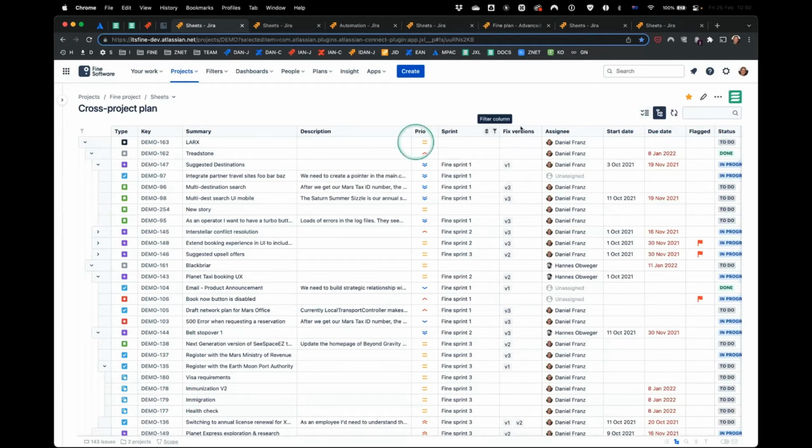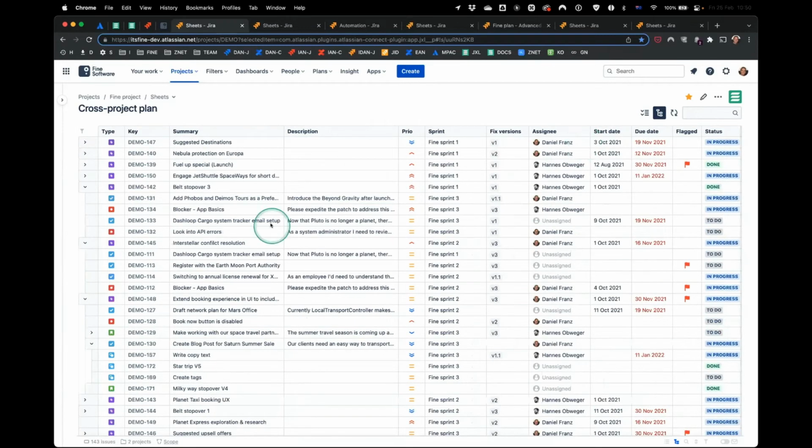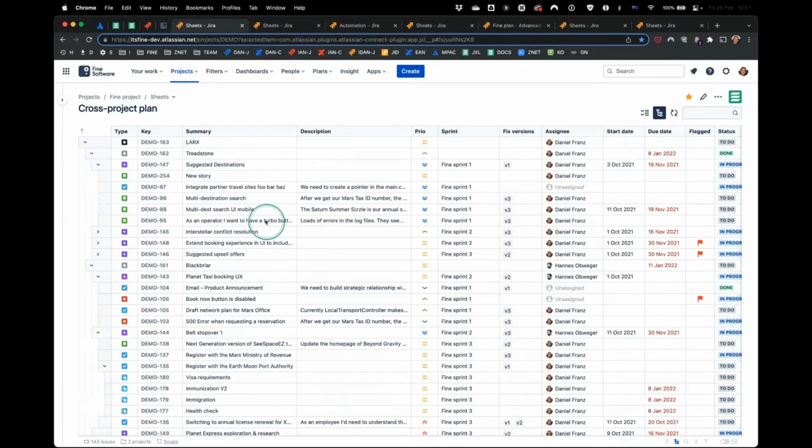If you don't use a custom hierarchy that deep, it also works out of the box without much editing. The default hierarchy in Jira is obviously epics, base issue types, and subtasks. That's also no problem. And you can obviously group issues by, let's say, assignee or whatever field you desire here. So this custom structure is the first thing I wanted to show you, which is hopefully relevant in the realm of agile planning.